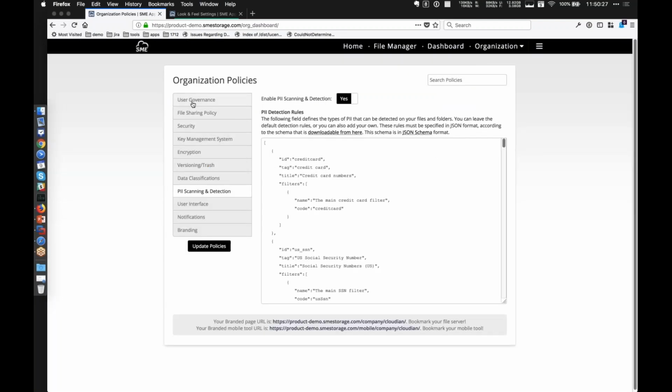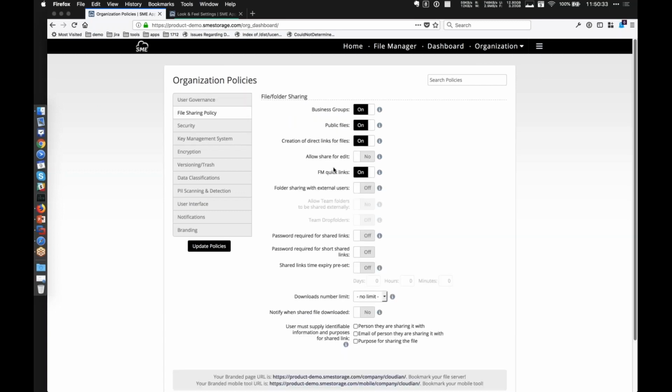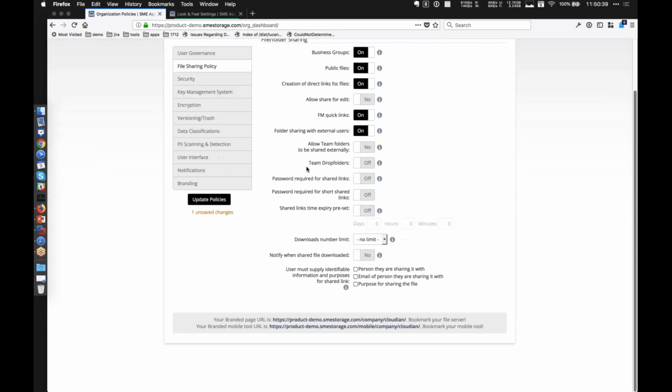So, for example, in the user governance, what different functionalities do you want to provide? If you are sharing files, can you share folders? If the files are getting shared, what's the maximum number of times they can be downloaded? You can preset them across all your data. Do you want to set up time expiry? What's the default value? Do you need a password for that? So I've set a few policies there.